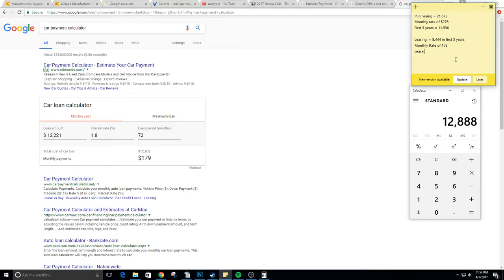So lease plus buy equals 12,888. With your monthly payment still $179. So you're paying $179 over the course of 9 years, right? Because this lease plus buy is a 6-year loan, and this is the first 3 years. So 9 years equals $8,444, because remember, this includes the down payment in the beginning, plus 12,888, 21,332.